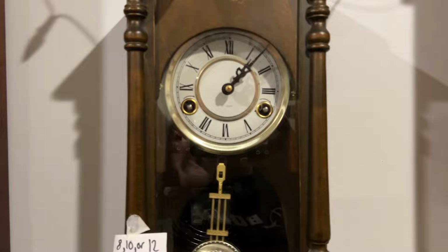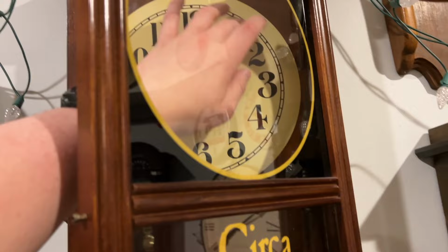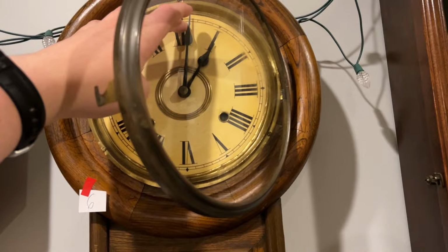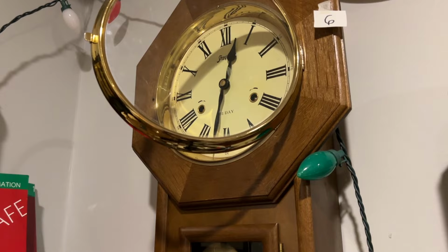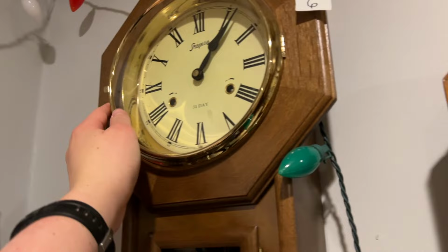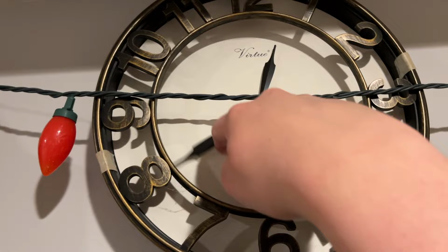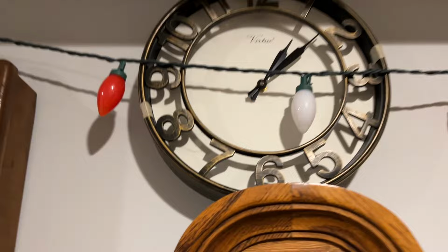There we go, there's that one. Come to my electromechanical clock. Now we come up to Spoogel. And there we go, got all the wind-up ones. Now let's do this one, which might be kind of, actually not as difficult. I thought the Christmas light would get in the way. All right, there we go, that one's done.